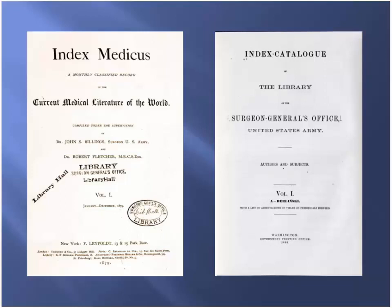So let me explain a little bit about the differences here, because this really influences how we still handle our historical materials. So index catalog was books, pamphlets, selected articles, and journal titles. It was kind of a hodgepodge.